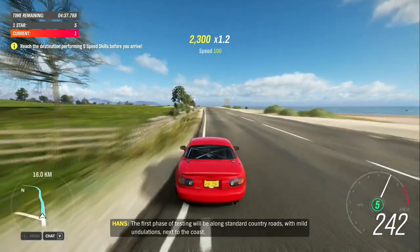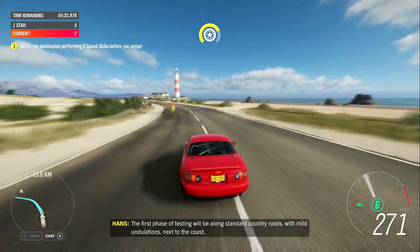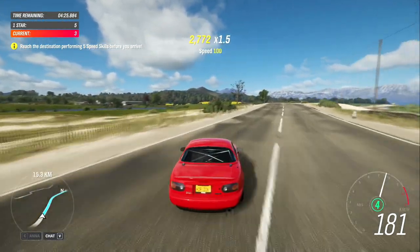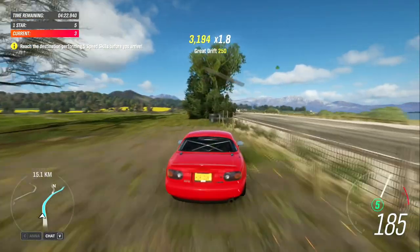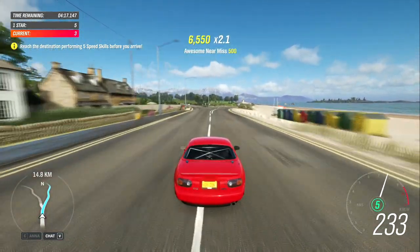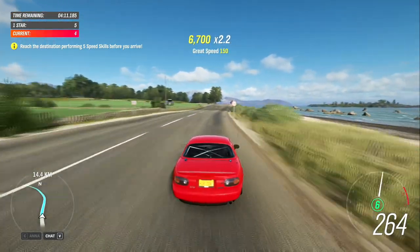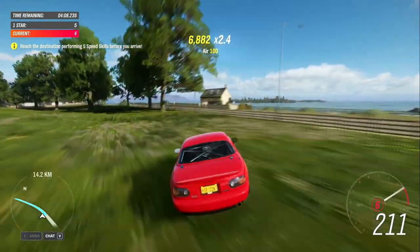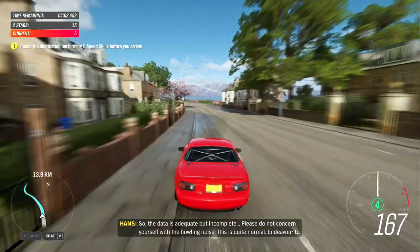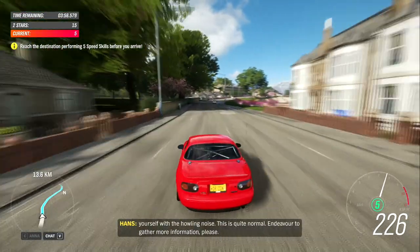The first phase of testing will be along standard country roads with mild undulations next to the coast. The data is adequate but incomplete. Please do not concern yourself with the howling noise. This is quite normal. Endeavor to gather more information, please.